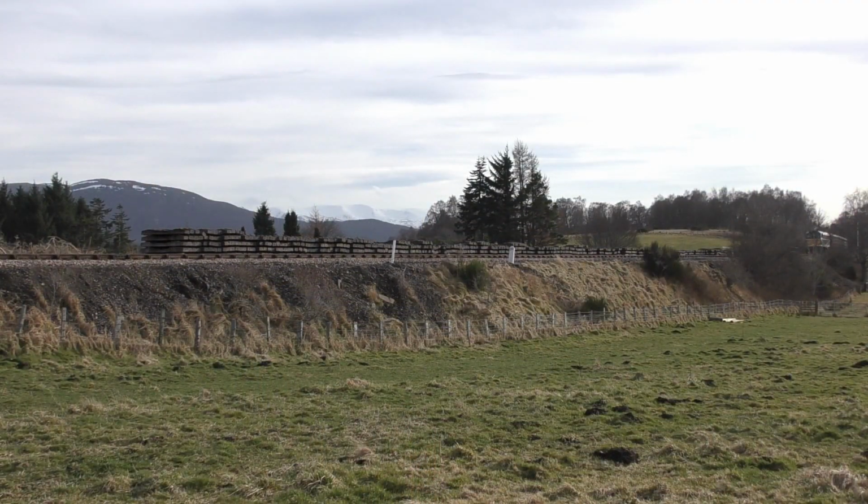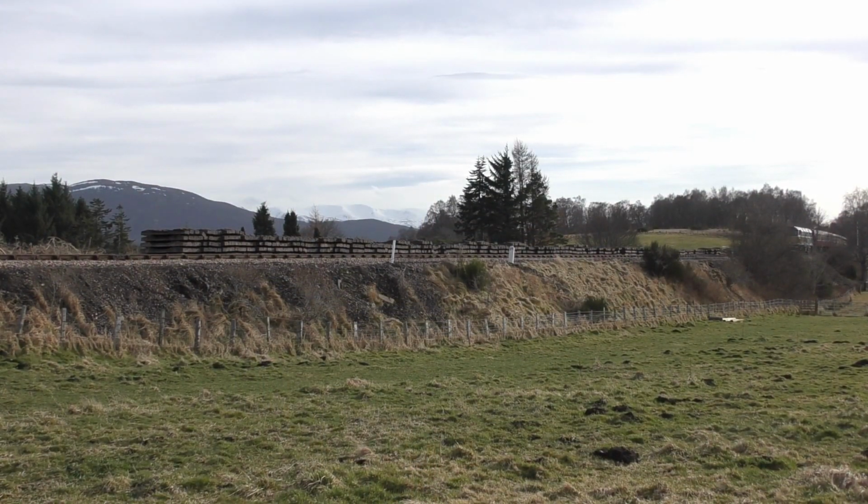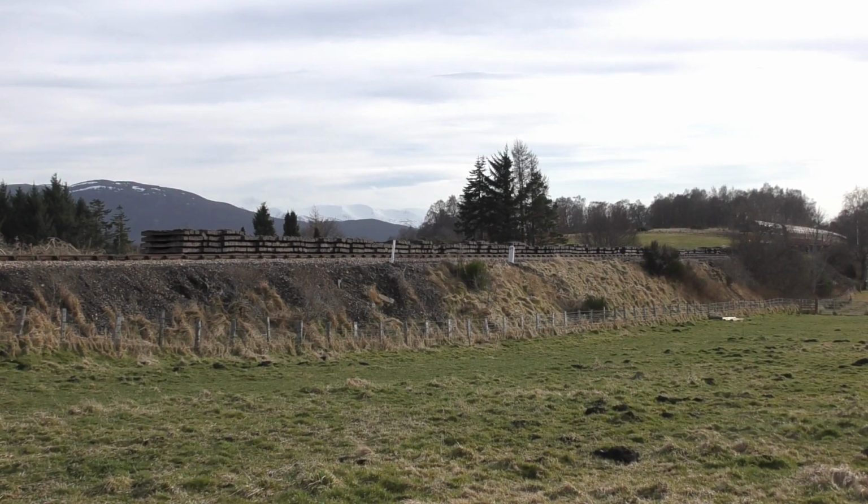Then this would be D5862's run on the 15:53 departure off of Boat of Garten down to Broomhill.